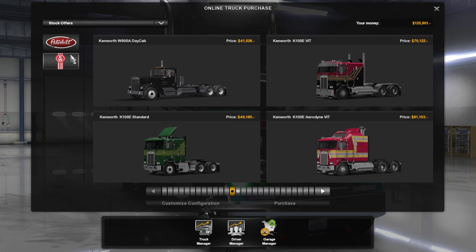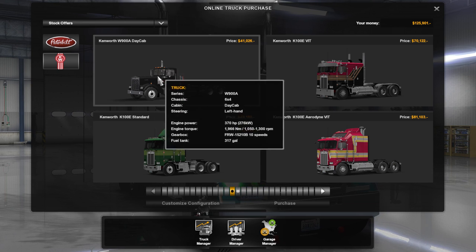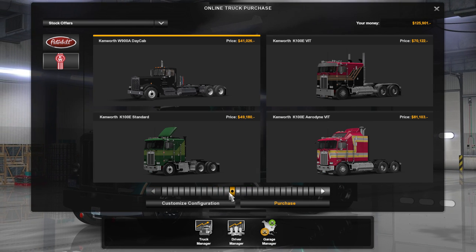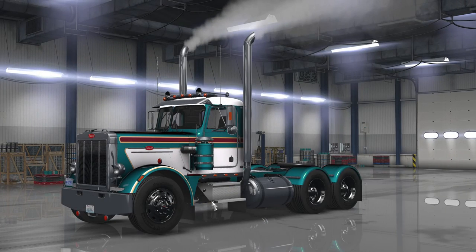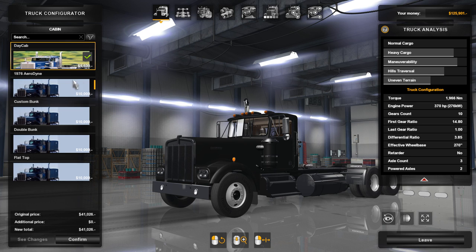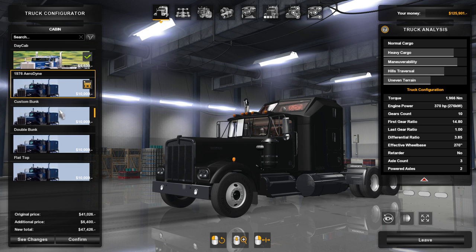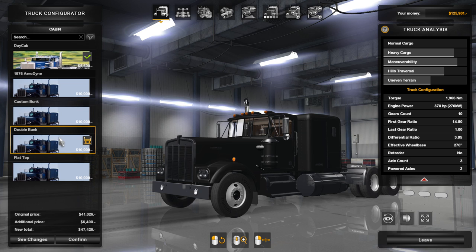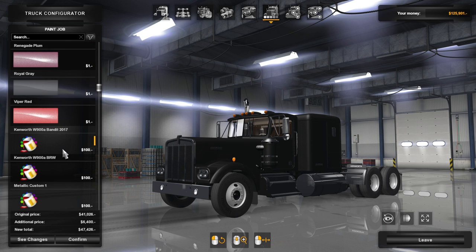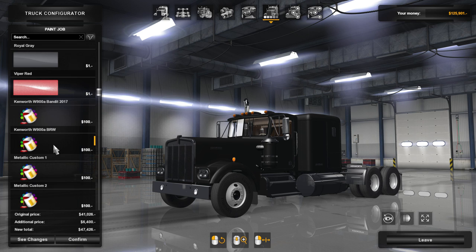Mod dealer, Peterbilt, Kenworth. This one right here, Kenworth W900A Day Cab. See, we can select this one. I'll go ahead and give you a little teaser sample of what we can do here. Go ahead and... No, that's awful. That's kind of awful. It's about awful. Let's go with the double bunk. That gives us a little bit more space. All right. Let's see, where is it? No.